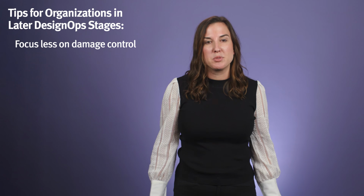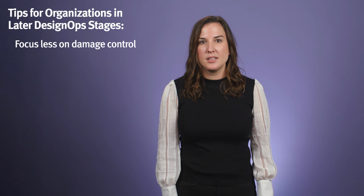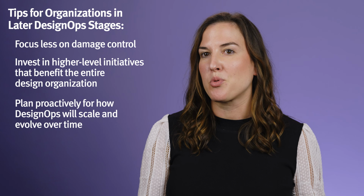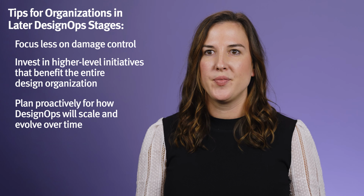Now, organizations with more mature DesignOps teams can focus less on damage control and more on organization-wide initiatives. When early DesignOps efforts lead to stabilization and things like better team-to-team consistency and collaboration, DesignOps might take on higher level initiatives. Maybe things like culture building or hiring and onboarding or just other tools and programs that the entire design organization can benefit from collectively. At this point, the DesignOps team can also start planning proactively for how they'll continue to scale themselves as well.